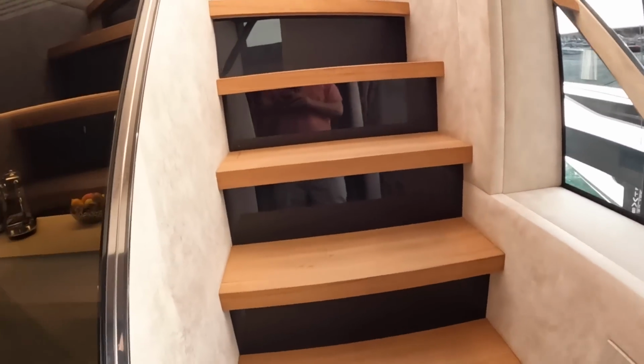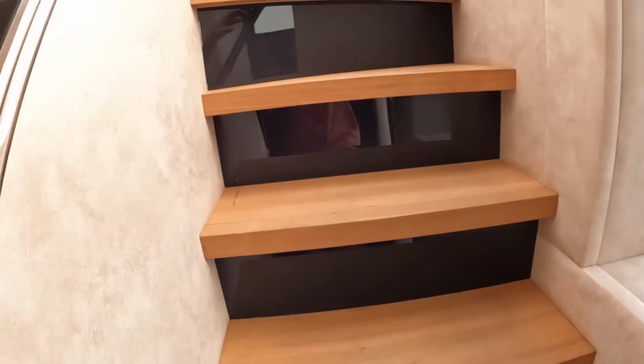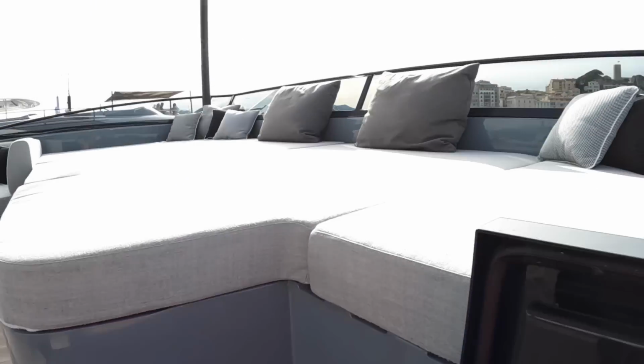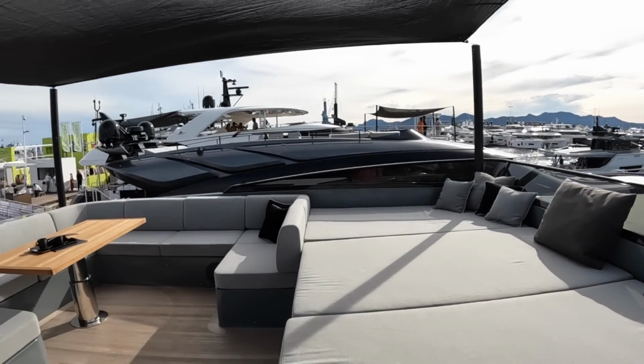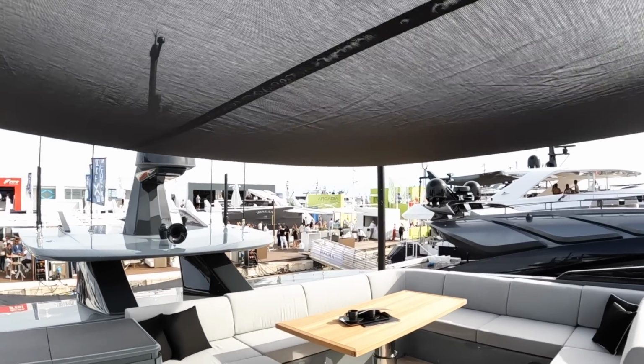But these steps here, we're back into this galley area here, but we've come in on this side through this door, and this will take us up to a sun deck. So big sunbathing area up here. We've got the carbon fiber poles with the biminis. It'll take 30 knots of wind, apparently.